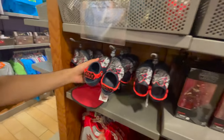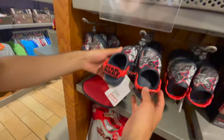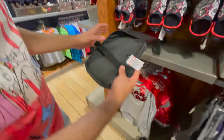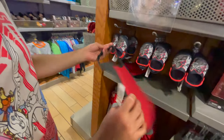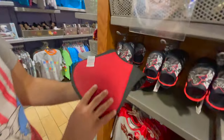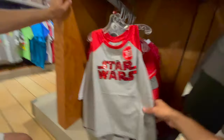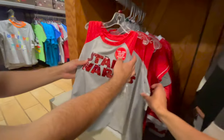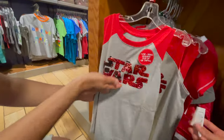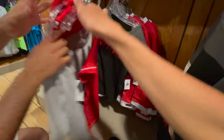We have little Crocs. Are these actual Crocs? Yeah, they are. These are really cute. $19.99. They're cool. Okay. This is a bib or something. It looks like it's for your doggy, but I can't really tell. I think it's a bib, yeah. I like when they do sequins like this, two-sided, so they flip. It just depends on what side you want it feeling like. Yeah. $9.99. Awesome.